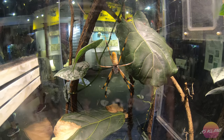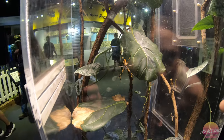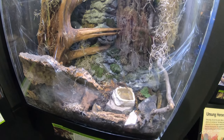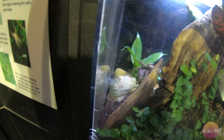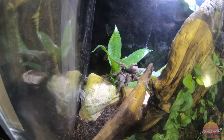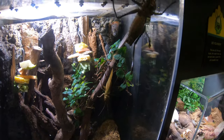Golden silk spider. Here you go, Mom. Look at how big that web is. Oh, we got more tarantulas. Look at the webbing in here. All right, where's he hiding? She's there. Oh my gosh. Ew, its little eyes. Yeah. Wow. I want to see it move. Look at this bug. Oh my goodness, it's just gigantic.